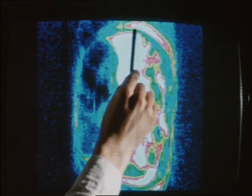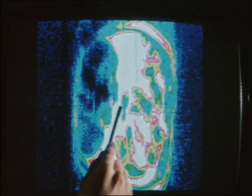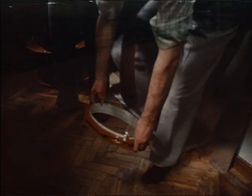This is a cross-section through the body of a mouse, showing the spine, the back muscles, the stomach wall, the intestines. The white areas are fatty tissue. And then from mice to men.